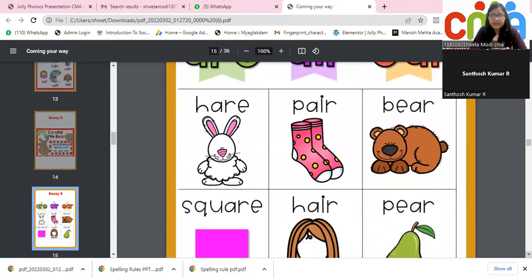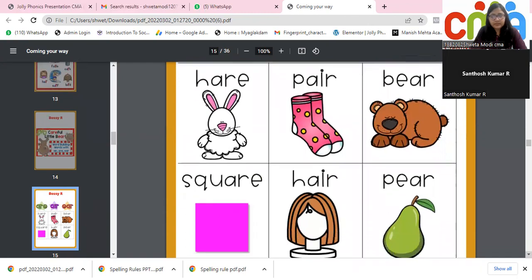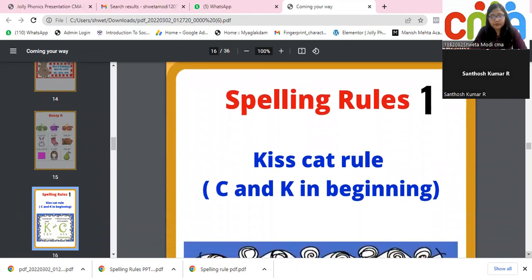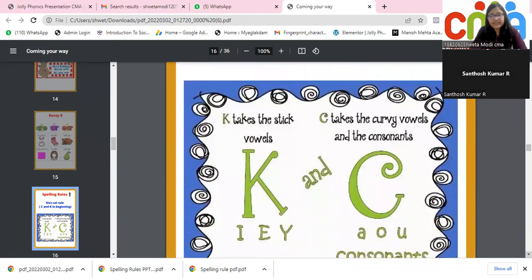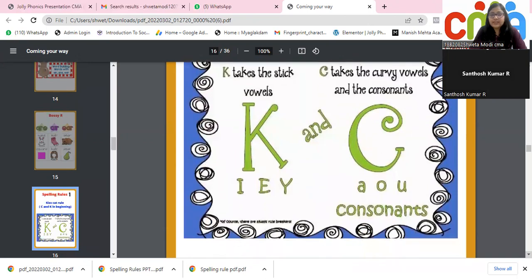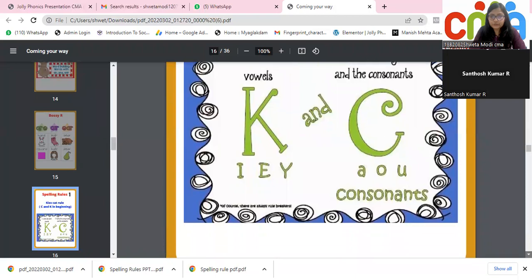These are trigraphs where we have, as I told you in the first class, air sound, ear sound. Okay, now what is kiss cat rule? C and K in the beginning. So K takes I, E, Y and C takes A, O, U. So any word which has the sound, if you have A, O, U then it is C, but if it has I, E, Y, then it takes K. So K for I, E, Y and C for A, O, U.